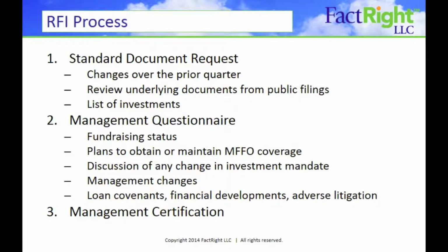Let's move on to our new process. Now, we've always reviewed every public filing during the relevant quarter, but now we also rely on a more extensive management questionnaire and request for information, or RFI, to drill down on material developments that might warrant further investigation. FactRight's quarterly review RFI is in 3 parts.